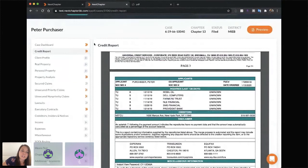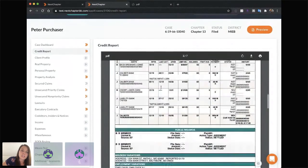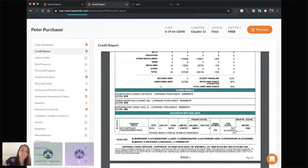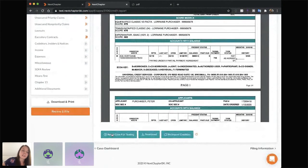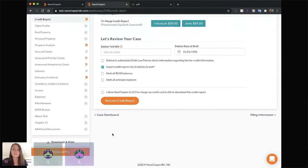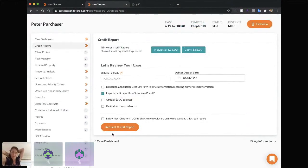What's great though is that it's going to import all of these debts, the address, all of the debt information and the creditor information into the claims section for you. So I'm going to go ahead and actually reset this case on our testing account. This is what it looks like before you pull the report. So in here, you'll need to enter in the debtor's social. We already pull over that date of birth. And then all you need to do is authorize that you obtained the authorization from your client.